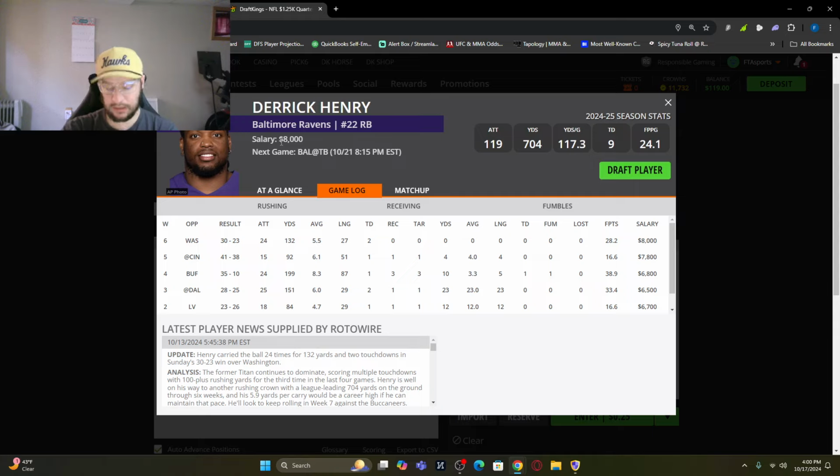Against Cincy, pretty good, 16.6. You would love to see more, obviously. High-scoring game there. They had to throw the ball a ton. Against Buffalo, he had 199 yards, and they had 10 yards through the air as well. So Derrick Henry obviously makes a ton of sense, and I don't mind him at all.